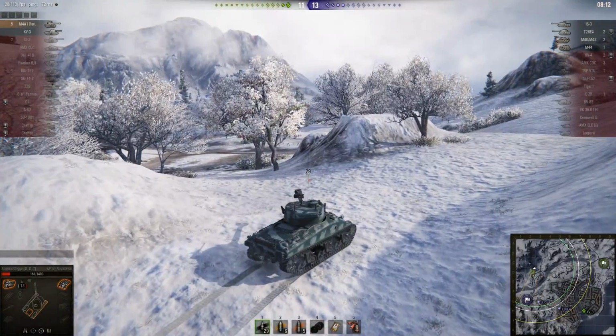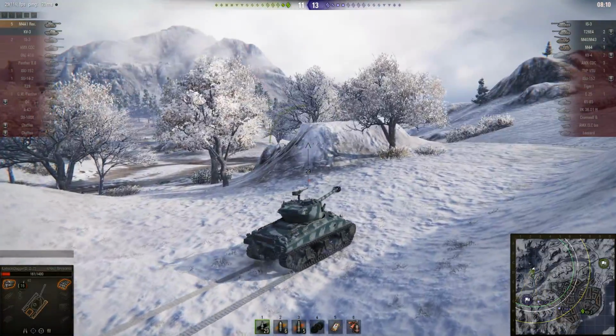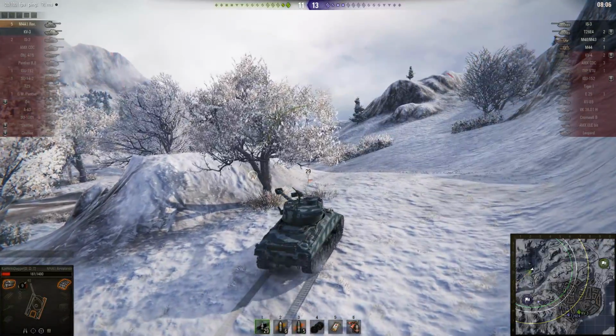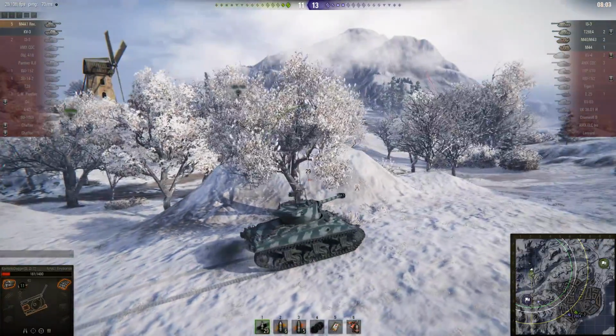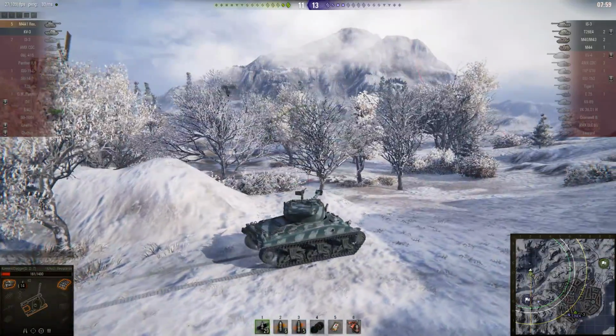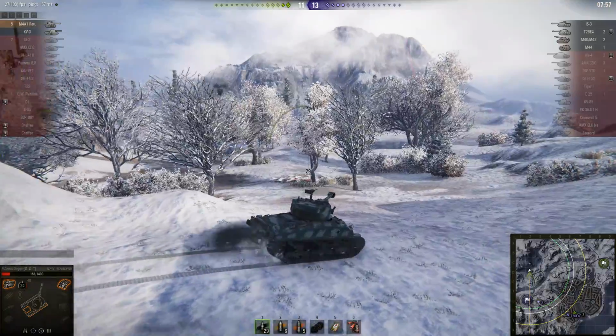Now, about that IS-3 sitting in the cap circle, AFK or not? Well, we're going to find out, but even if he is AFK, an AFK tank can still spot you, and there are 2 artillery and a premium tier 8 medium in play.